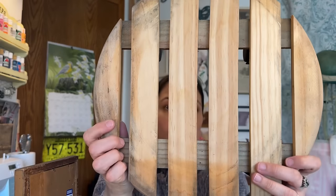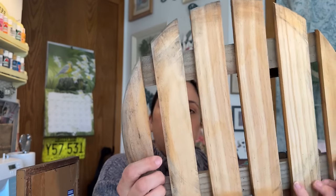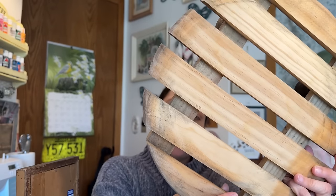And then some other things that I found, well, actually, let me take them out of the bag and then I'll come back. The other things that I found, I paid $4.99 for this, which again, I didn't think was a bad deal for what it is. So this is one of those, they call it a plant dolly.